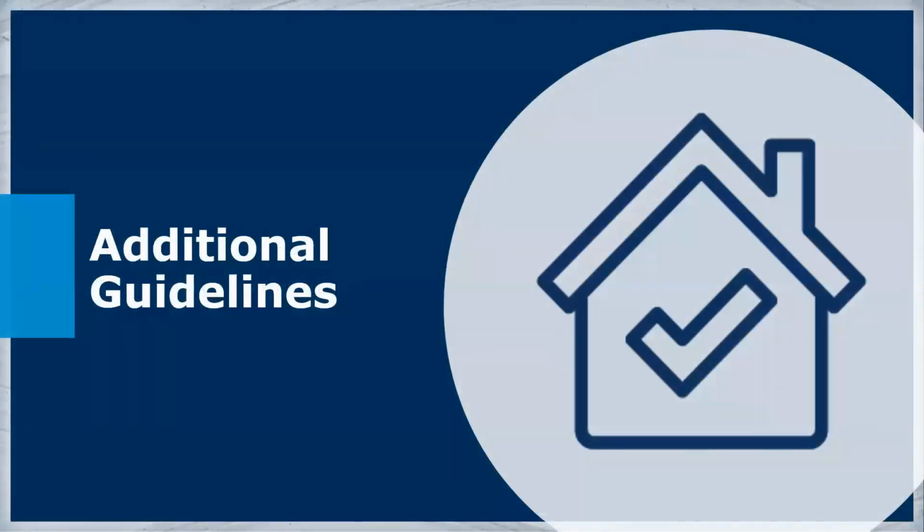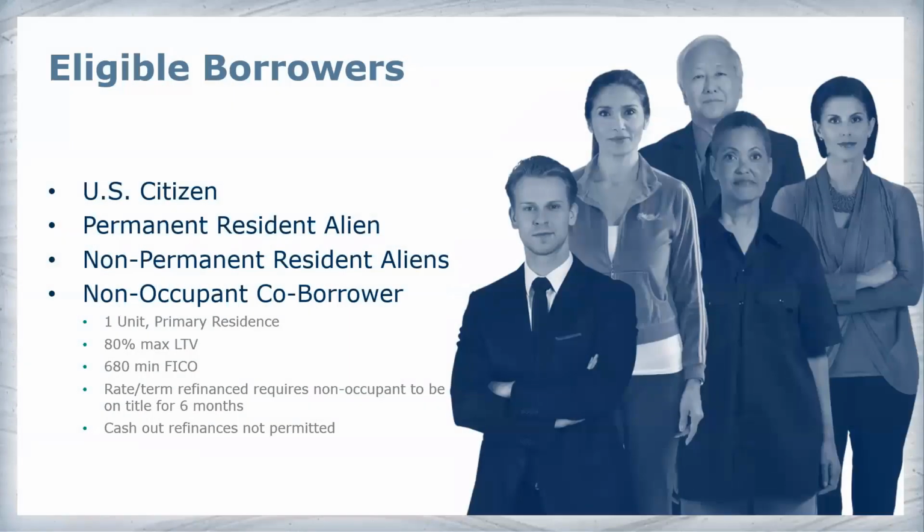So let's talk about some of the additional guidelines. We've gone through the basics as far as what's allowed for them to use, their bank statements, both personal and business. We talked about rental income, need to have that 2 years history, but they can still use that. Need to make sure that all of that income is documented. So let's begin by talking about eligible borrowers.